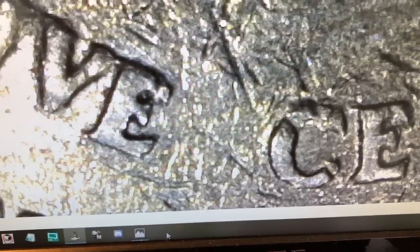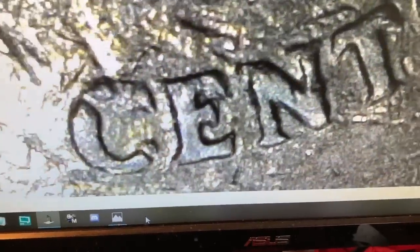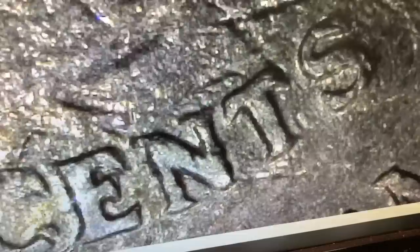And I can't tell if that's doubling or damage on that. I think that's just damage on that E. If it was a DDR, we'd see the same problem on both E's, and I don't think I see that here. We'd also see doubling in the word Monticello, which I don't see. That looks suspicious for a second, but there would be clearly doubling on all points of this E, and it's not there, just some damage across the top one. There's a lot of damage actually on this coin.